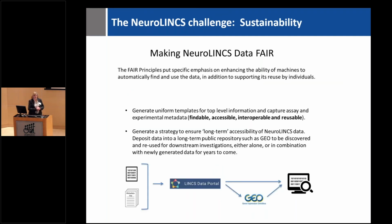I think the other thing about Neuralinks that we're really interested in is how to have sustainability. So this program has a life, as many programs do, but the data that's been generated is actually valuable, because we feel that the cells that the groups have been using are useful for other groups to ask different questions about. And so NINDS has invested in making the cell lines from Neuralinks available to our cell repository. But we also want to make sure that the data flows on too, and that some of the tools used to look at the data are available as well.